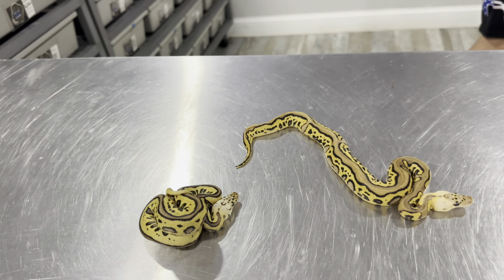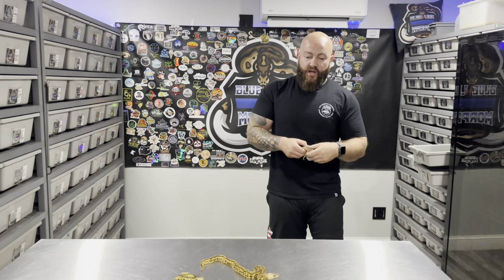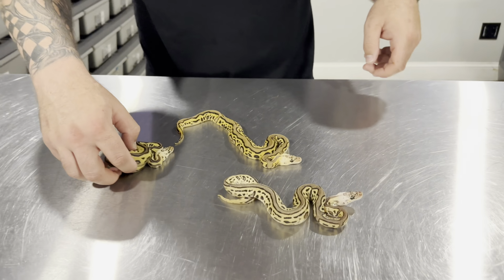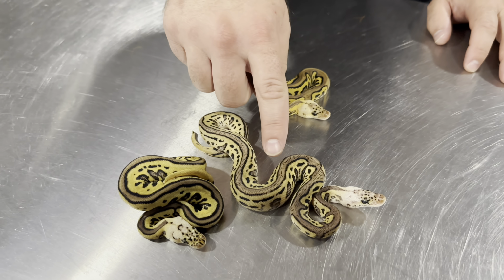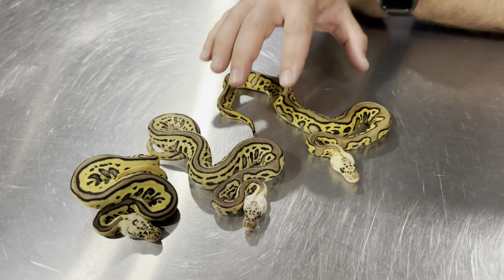Now, if you pull out this boy, which is the male, the banger of the clutch, this is the pastel stranger Batman. Now take a look at that one compared to that Batman. You see the pixelation in the dorsal? You see how thick that dorsal is compared? Right? So essentially, these two animals are very similar.